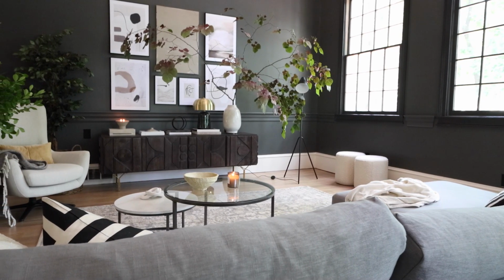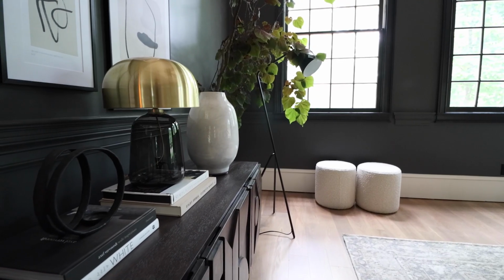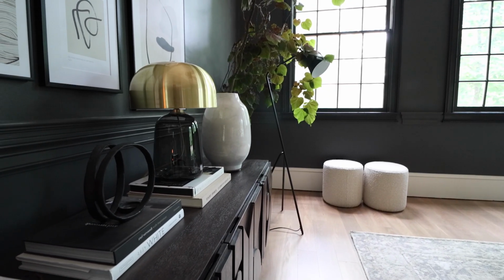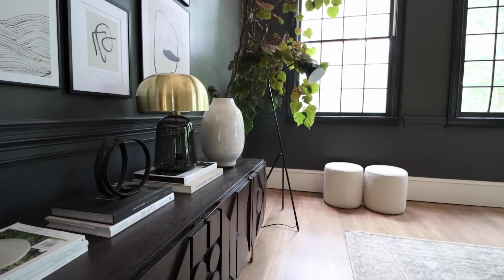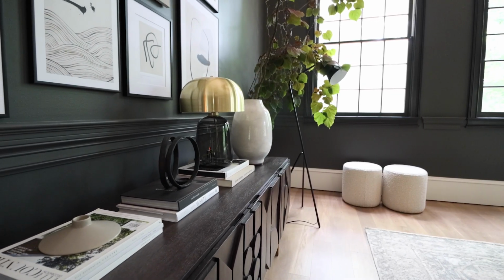Then over here, I've got this in the corner to give us a little light. This is the Gira matte black floor lamp, and I love that matte black color. I love that mid-century shape. It just feels so good in the space because it's a little bit contemporary, and yet it's got that classic mid-century look to it.